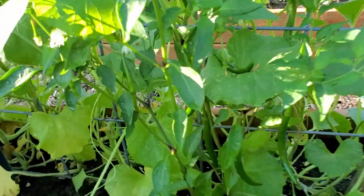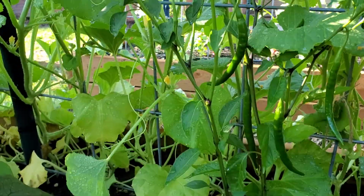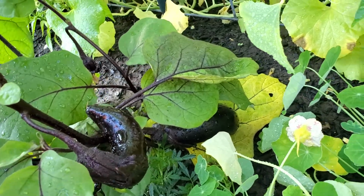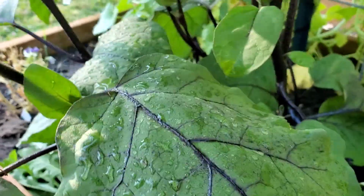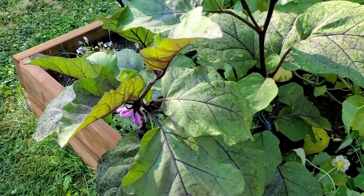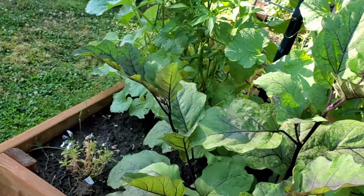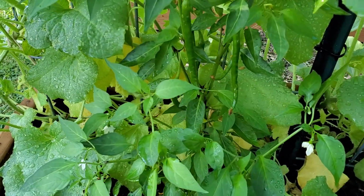Look at all my cayenne. It's going nuts. And I got 1, 2, 3, 4, 5 eggplants started, and I need to give this eggplant some support because it's starting to lean out. And my other cayenne plant is just as full as the first one.